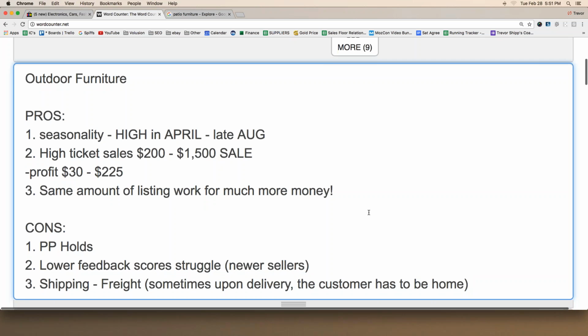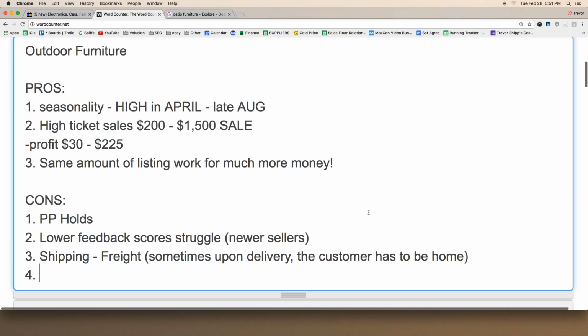Good. Last con that I want to bring up. Let's say this: higher ticket items eat up your eBay seller limit fast. Okay, so some of you guys who are newer, and this is more of an issue for newer sellers, if you only have a limit, like a selling limit of $5,000, it doesn't take very many higher ticket items to eat that up, right?